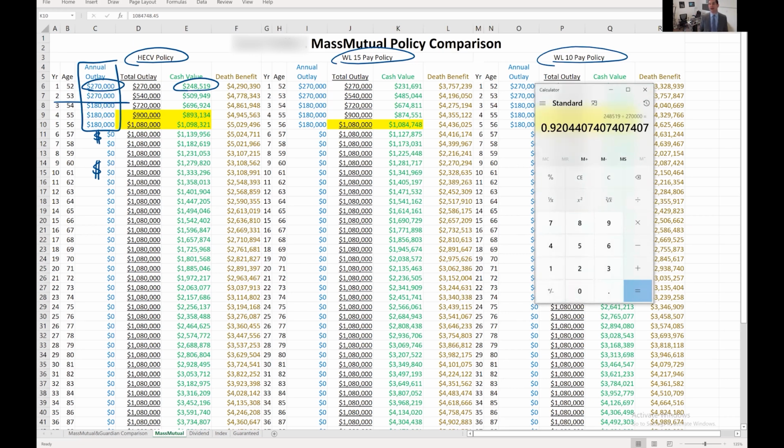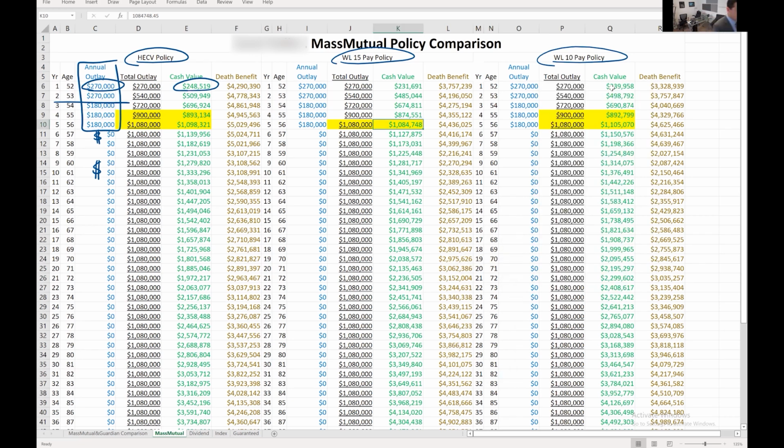So almost a clean 92% right off the bat. Break even point, almost year 4, really between years 4 and 5, what's highlighted in yellow here. So the first year cash value is really the most attractive with this option. Year 1, 248, year 2, you're at 509, pretty much 510, and it gets stronger and stronger each year.